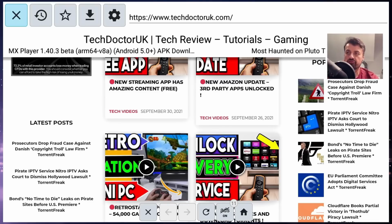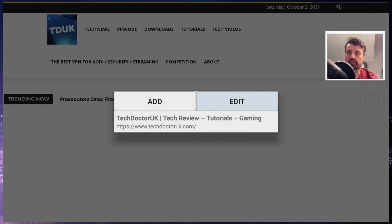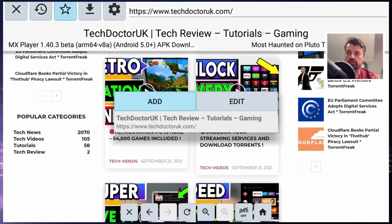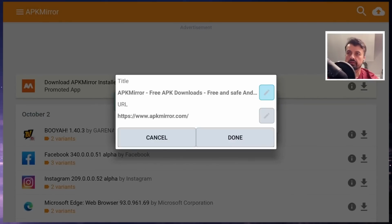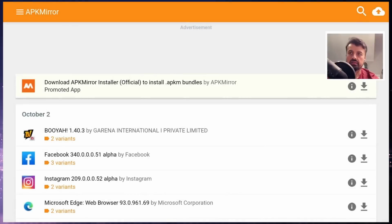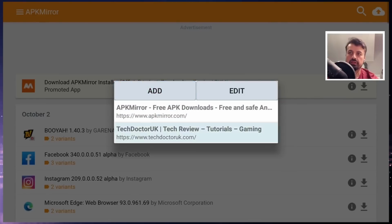If you want to add any pages to your favorites, click on the star icon. You can give it a name, click on add, and that's now added into your favorites. So the next time you press the back button on the remote, you can click on this and this shows you your favorites. So let's also add this page. Click on the star, click on add, there's APK Mirror, and click on done. So now we have 2 pages in the favorites, APK Mirror and also my website. And anytime you want to access them, just press back on the remote, click on the star at the top, and you can now choose your bookmarks. So it's a very easy and quick way for you to get back to your favorite websites or favorite pages.